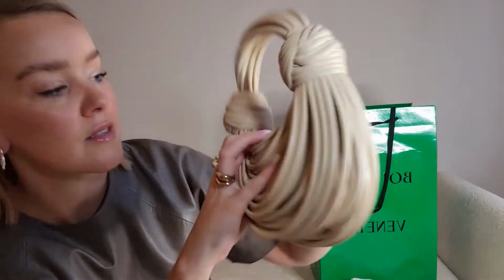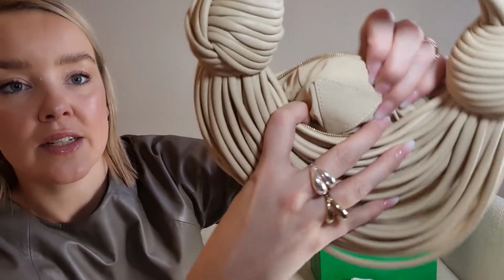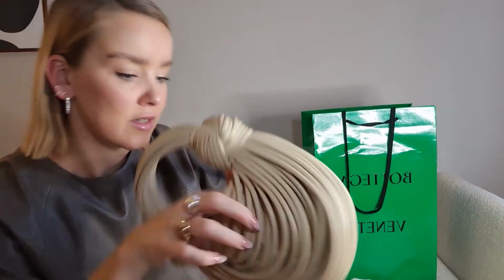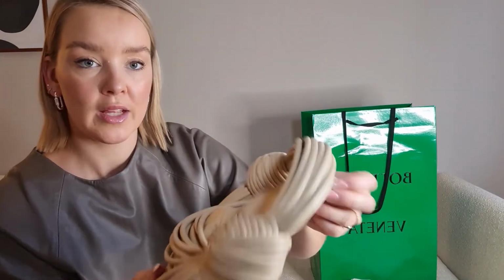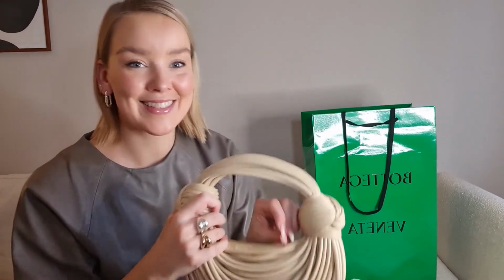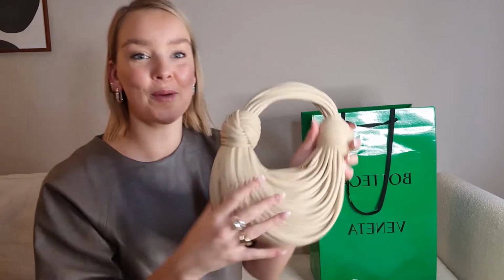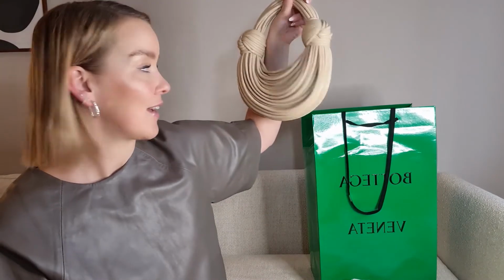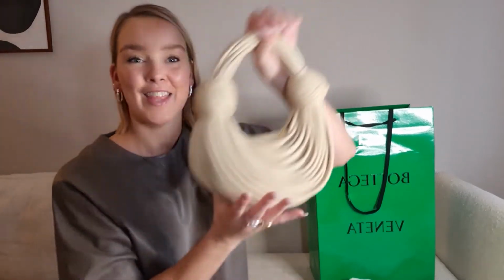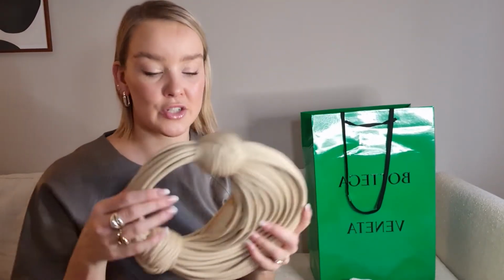And you can see there's the small Bottega sign in here. There's not even a small pocket. It's really not a lot of space. So no, it's not a practical bag. It's not a bag that everyone will understand, especially not my boyfriend. And especially men in general probably won't understand. But I think the connoisseurs like us will know it's such a cool bag. It's such a unique piece.